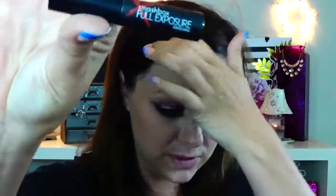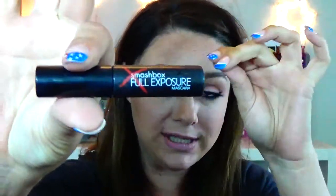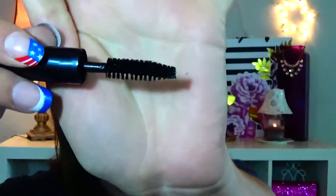Smashbox Full Exposure Mascara. I used this. The thing that I don't like the most about this is this wand. I've got big eyeballs, but this thing is just scary. I don't really care for the applicator.